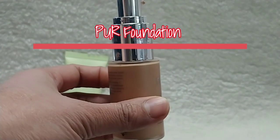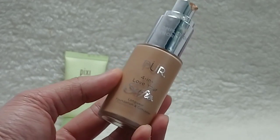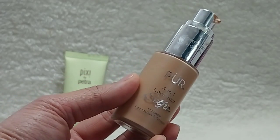This foundation, I have been using it forever. I've been bragging about this. It's long lasting. If you want a long wear foundation and concealer, this is your partner. So check it out. You can get it in Shoppers or in any drugstore.